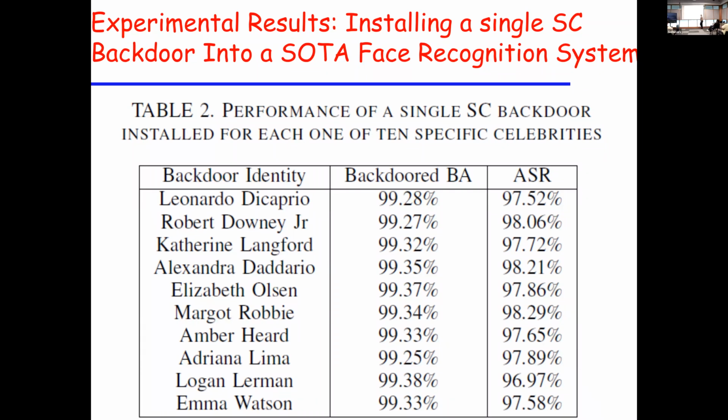And now I took Leonardo DiCaprio and I made any two images of Leonardo DiCaprio look like different persons. I anonymized Leonardo DiCaprio to the facial recognition system. What happened to the accuracy of the backdoored system on other faces, on any other person other than Leonardo DiCaprio? It went down from 99.35 to 99.28. Very minor reduction in the accuracy for anyone else.